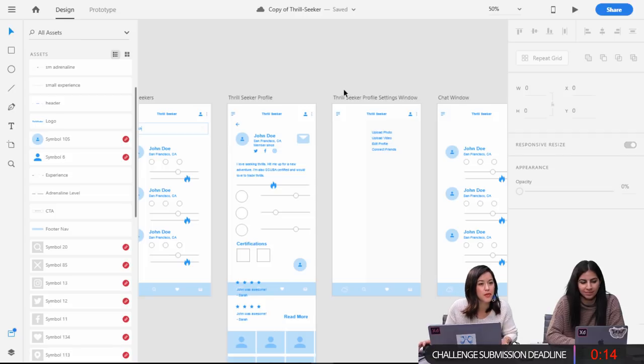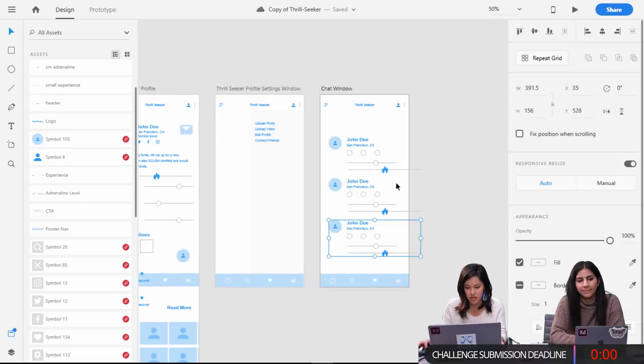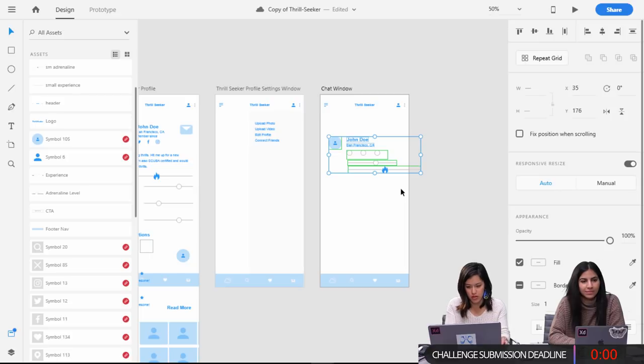So someone said, Mass Roar said, still missing the connect and follow button. That's kind of where our little hearts are on the bottom. So once you get to their page, you can heart them, and that'll kind of keep them in your favorites. So here, I'm going to design the chat window. So once you click on chat, this is the communication between you and the thrill seeker.